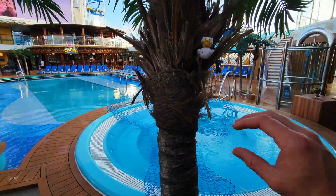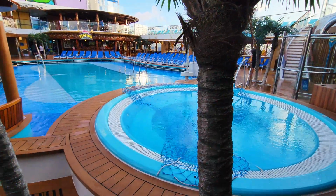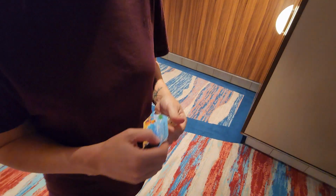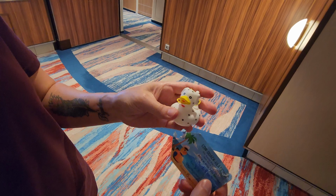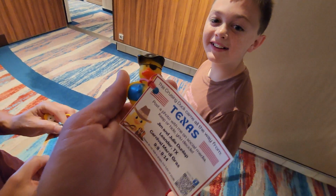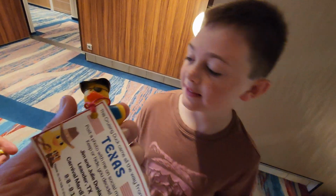And remember, when on a cruise, always keep an eye out for ducks. All right, well, that's the one I found earlier. It's like some little thingy. Then I just found this one. Someone's shopping Amazon because these are the same ones we got.